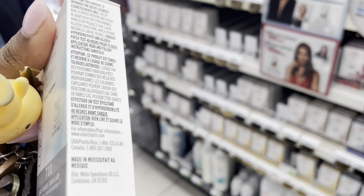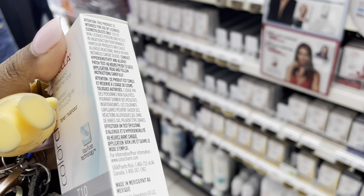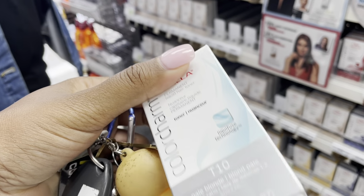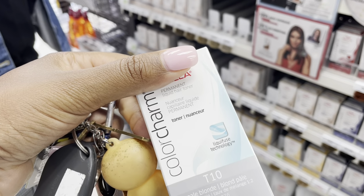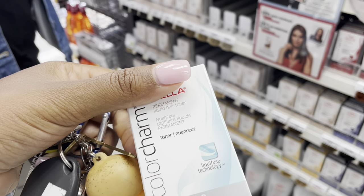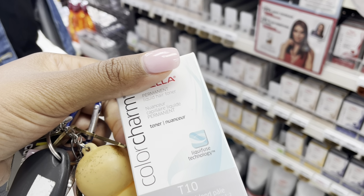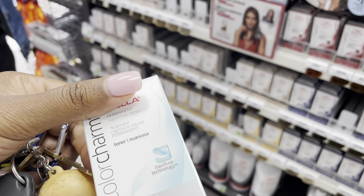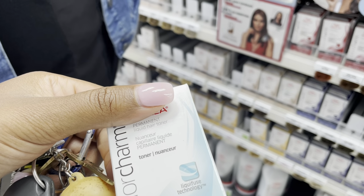With the 20 developer, it's a 1-to-2 ratio. Okay, with the 20 developer. So 2.8 ounces of 20 developer. And I can do that right after I just bleached it? Mm-hmm. Okay. And then I'll probably just deep condition my hair after. Yes. So, it's a bath.